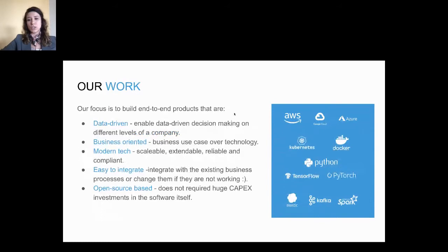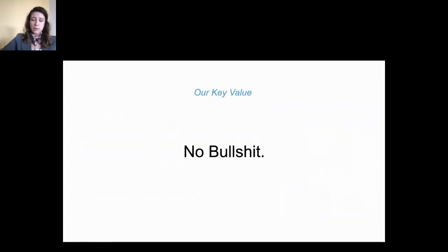Something about our work and the technologies that we are using. We are focusing on building end-to-end products that are data-driven, business-oriented, cutting edge, easy to integrate, and that are mainly open sourced, which does not require huge capex. On the other side, we are pretty competitive within the market. On the right side, you may see the technologies that we are using. Practically, we are building microservices, so Docker containers running on Kubernetes. And for building machine learning models, we are using the classical Python libraries for machine learning like scikit-learn, Keras, TensorFlow, PyTorch, PyFlux, etc.